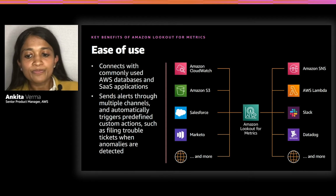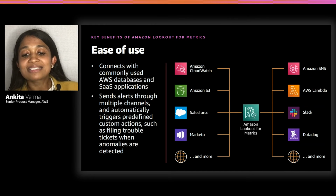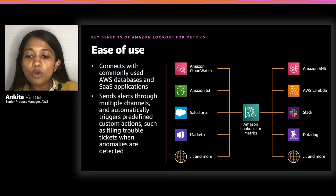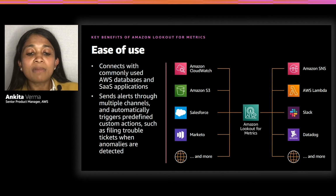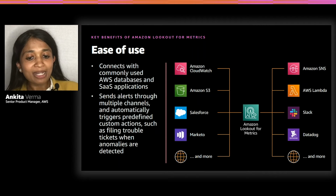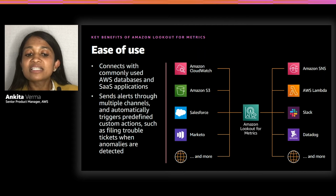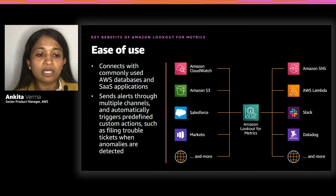First, ease of use. We are able to get data in from most sources that our customers care about. This includes popular AWS sources like Amazon S3, Amazon CloudWatch, RDS sources, and Redshift, and SaaS applications like Salesforce, Marketo, among others. It's easy to get your data in without upfront work. Once anomalies are detected, you can send alerts through multiple channels like Amazon SNS, Slack, Datadog, create a webhook channel, or automatically trigger predefined custom actions using AWS Lambda.